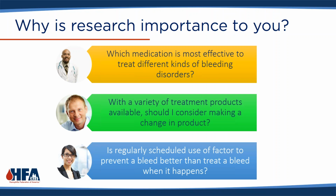Research is important to everyone, not simply for researchers or scientists. Depending on the role you have, your focus will be a little different as you look at things from different perspectives. For a healthcare provider, one question can be, which medication is most effective to treat different kinds of bleeding disorder? And then if you change the role as a patient and caregiver, a question that you may have with research is, with multiple treatment products available, should I consider making a change in product? Or how would my treatment change? And how do I know if I made the right decisions? These are simple questions that you may have.